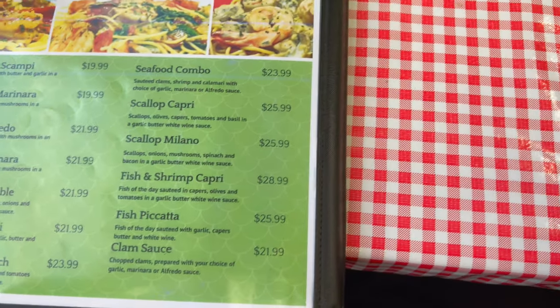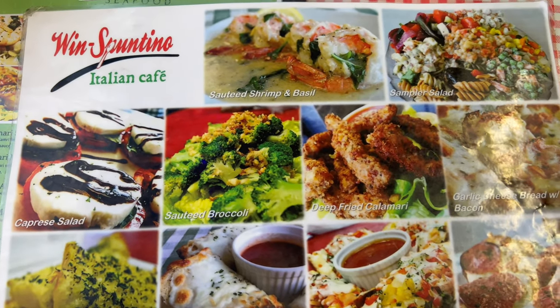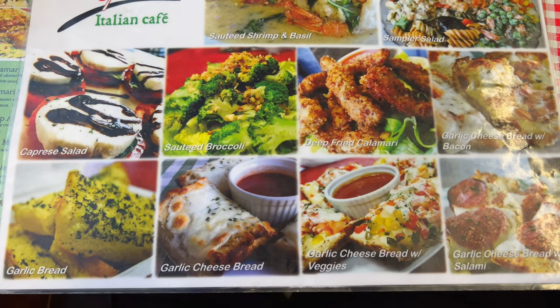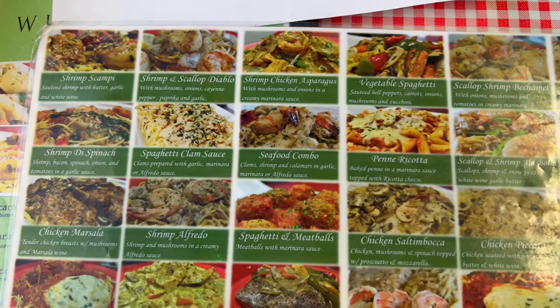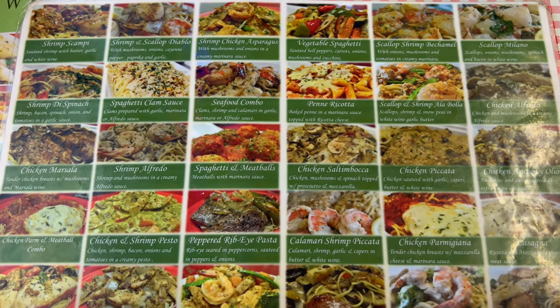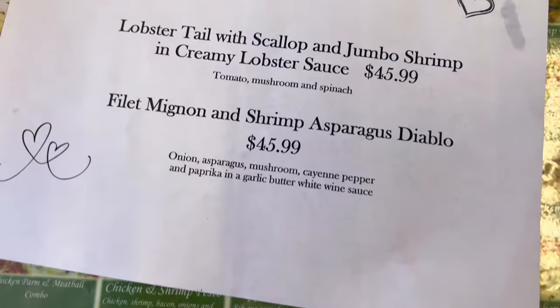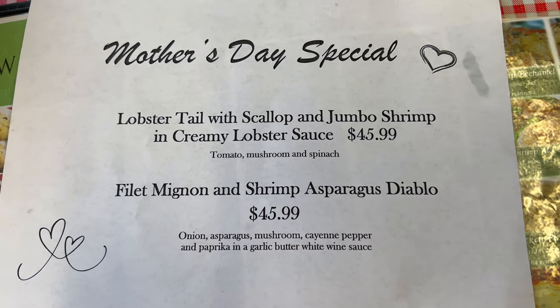And then over here, there's a picture menu, which basically tells you what it is, what it looks like. And now there's a Mother's Day special too, since it's Mother's Day today.